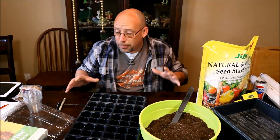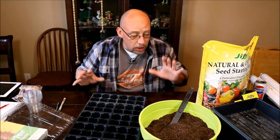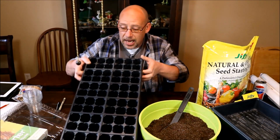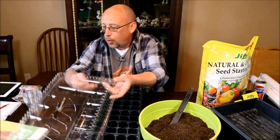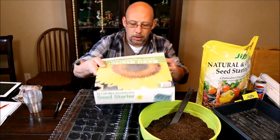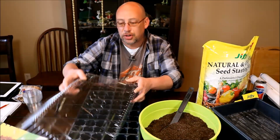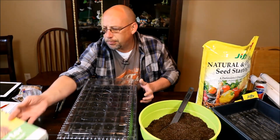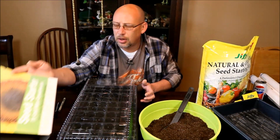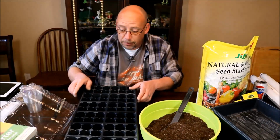Okay, so let's talk a little bit about what you need to get set up before you start your seeds indoors. You're going to need some kind of container, and I really like these containers. You can buy these kits. I don't know where this one came from. This is an NK Lawn and Garden, but you get them all over the place. Actually, it's a Jiffy brand kit. It came in this package that says NK Lawn and Garden, but either way, it doesn't matter. This is pretty common at any of the big box stores.